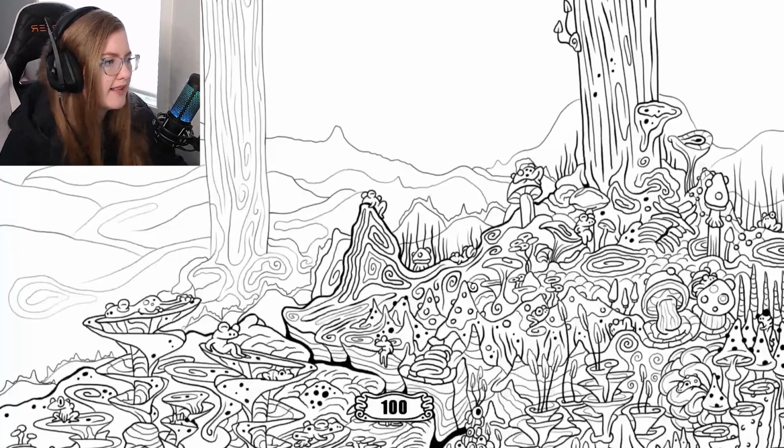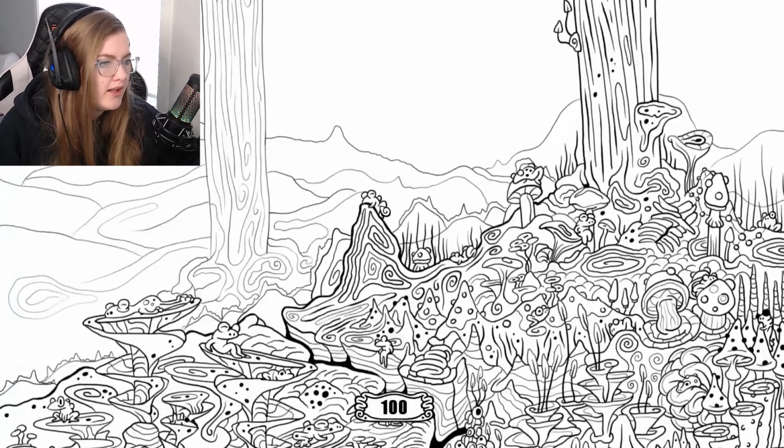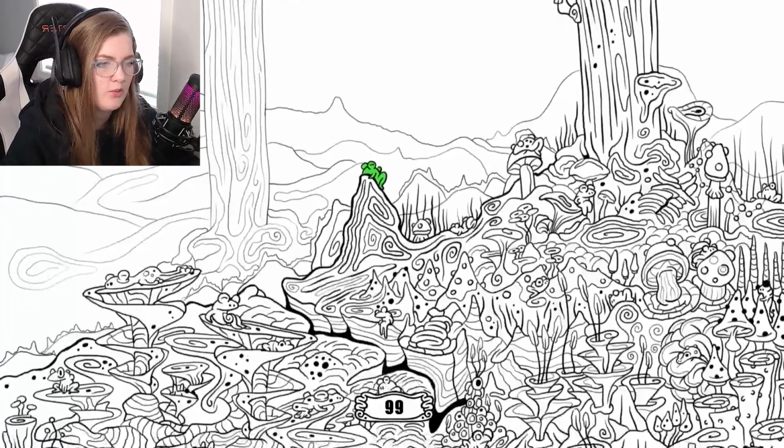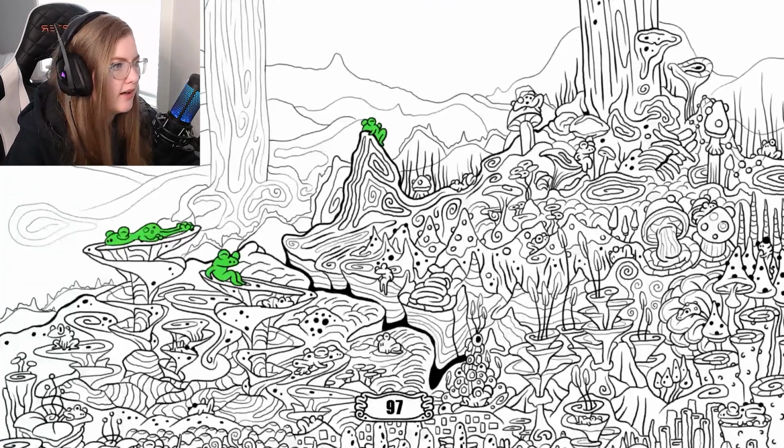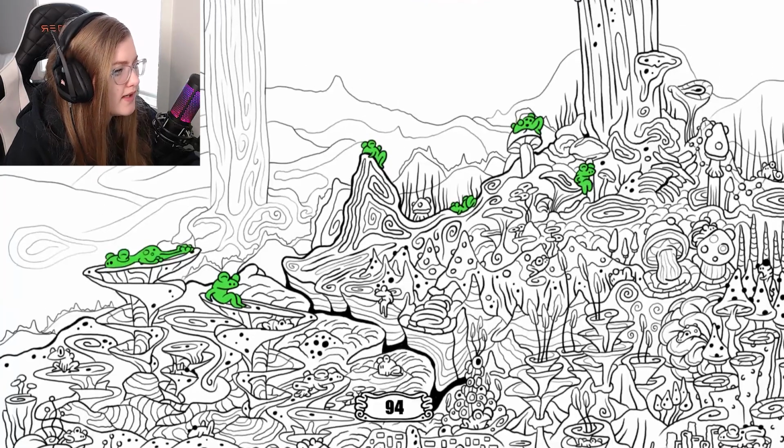Where's the froggies? I think I see them. Okay, let's see. We got one little guy there. We got one chilling here. Is that a frog? Oh, that is a frog. Okay. We got one here. That looks like a frog. That is a frog. One is hiding behind here. Is that a frog?